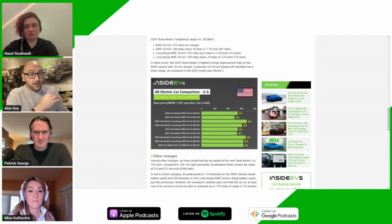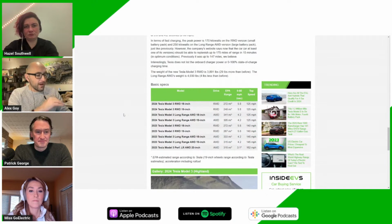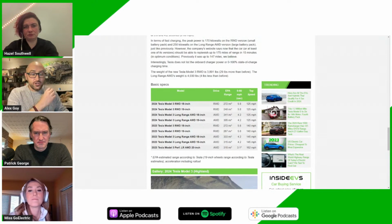0 to 60 times are the same, 5.8 and 4.2 seconds. Max charging capability, 170 kilowatts for the rear drive, 250 for the all-wheel drive, but they do say it'll get 175 miles in 15 minutes, up from 147 previously. Weights, the rear drive car is 29 pounds heavier at 3,891. The all-wheel drive car is 4 pounds lighter at 4,430 pounds. You can order now, deliveries January, February, and obviously it's got the new Highland face.